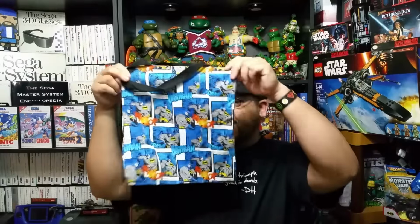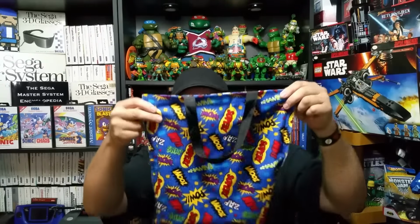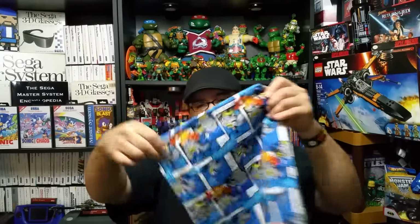And I did pick up this awesome inside-out bag. See that? You can flip it inside out and have this awesome bag that has the zaps and the whooms and the slams and the wows from when Batman hits. And if you want a traditional Batman, boom, you got the Batman comic strips on this side. So this is really cool, and this was only 99 cents, so I couldn't say no.